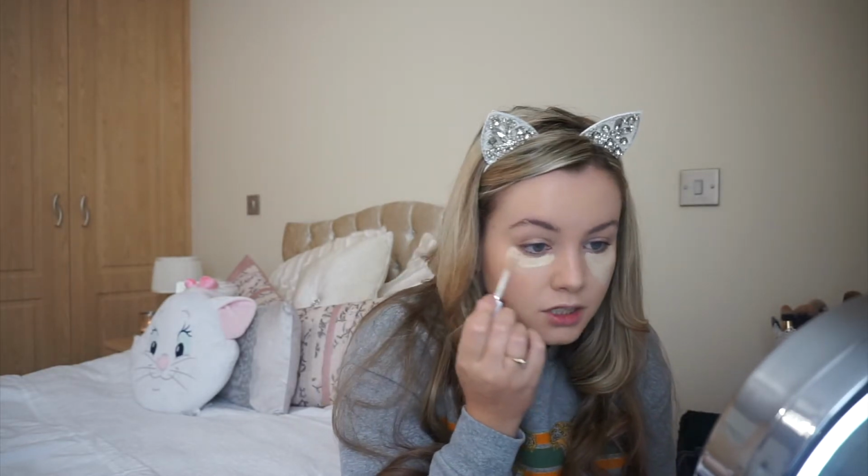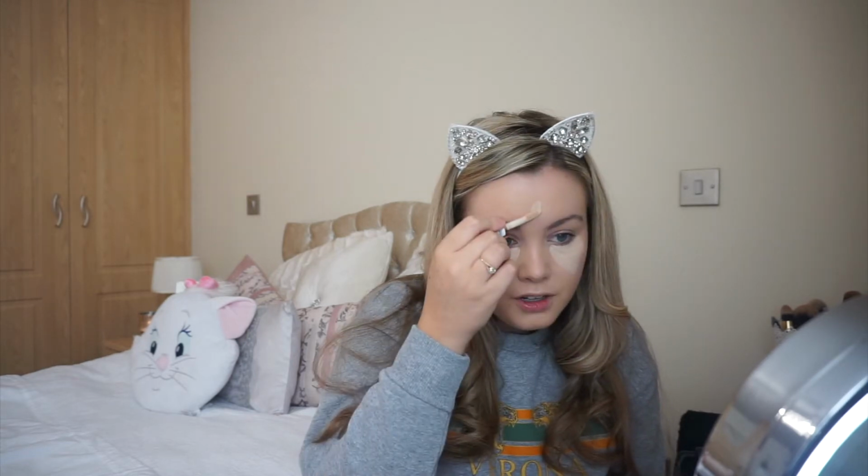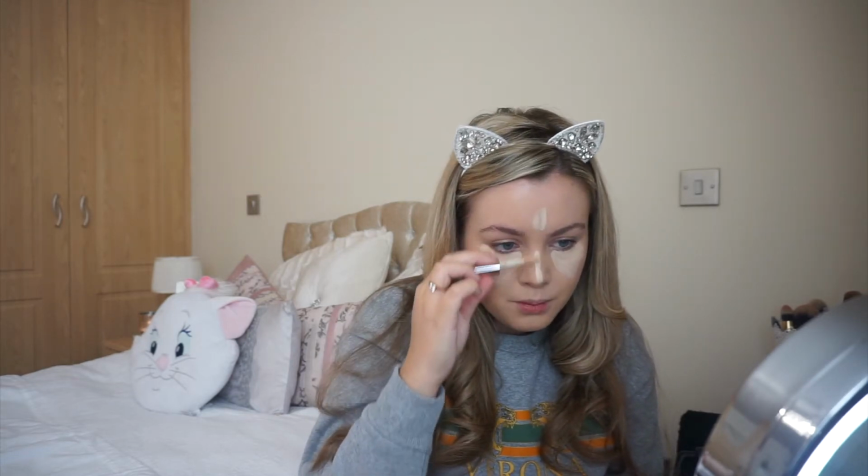So again, it's a little bit of a weird applicator, but we'll try it. This is meant to be very similar to the Tarte Shape Tape, which I've never tried because again I can never get my hands on them. I feel like you can only get them on American websites. Beauty Bay definitely doesn't do it.